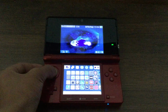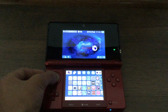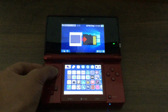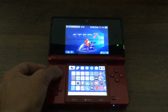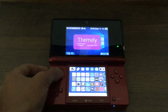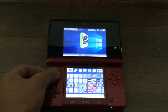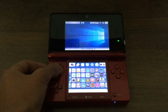So this is NTR boot, it allows you to do cool things with your 3DS, like stream it to your computer, nice application. Save manager for 3DS. CTGP-7 for 3DS. Themely. My dog's barking. W2C, FIFA World Rally.